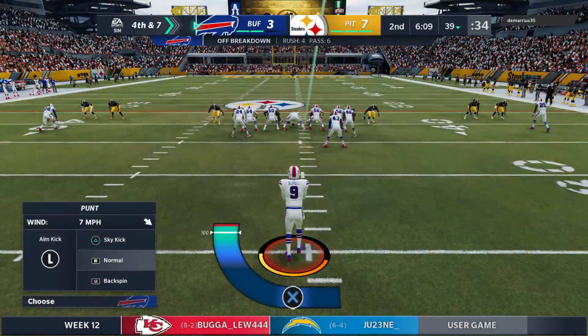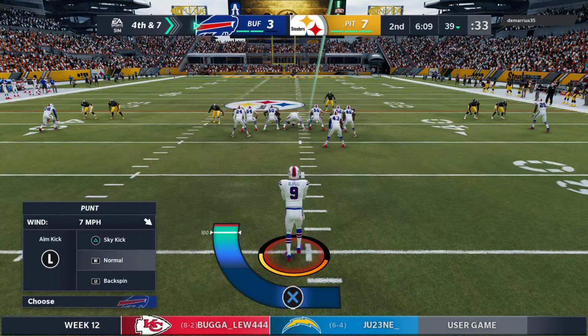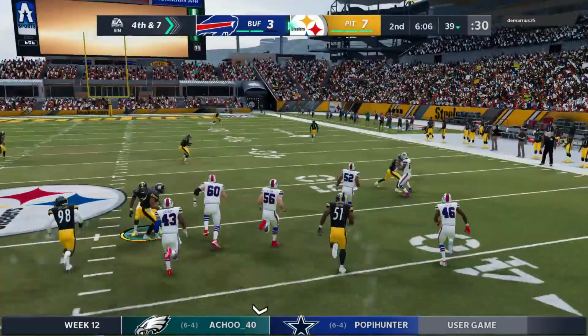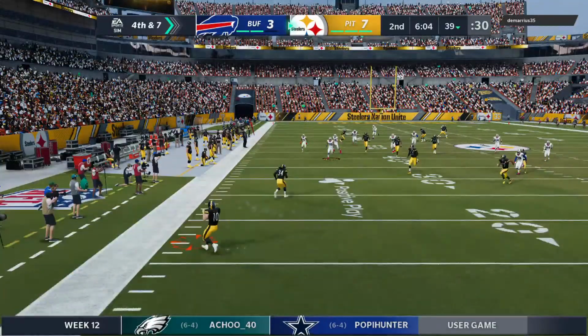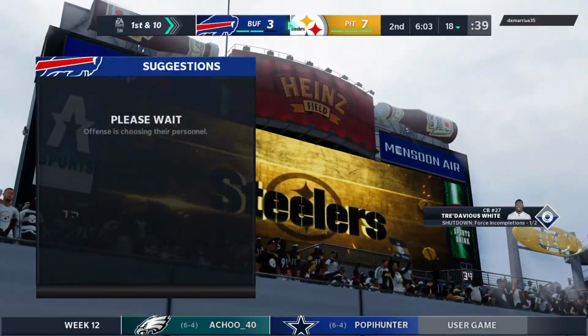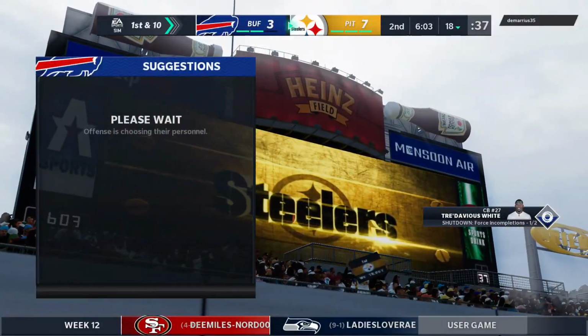More problems here on 3rd down. They've converted only once so far in this first half. And you know as well as I do in this league, if you don't win on 3rd down, it makes it hard to win a ball game because then you're relying on your defense, you're relying on your special teams. You've got to get it done with your offensive unit. A 40-yard punt, no return.